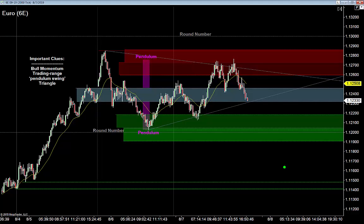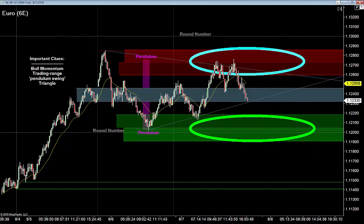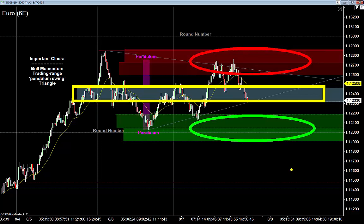So we know we're bullish. We want to be a buyer. I want to buy, again, down in that buy zone. I want to sell up inside the sell zone. And again, this is all based on the size of that trading range.